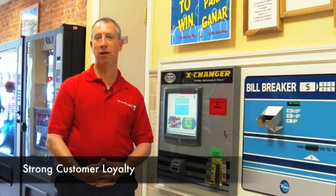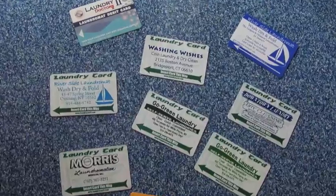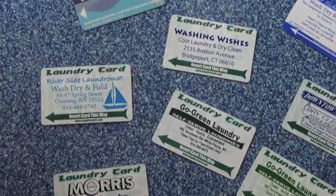We also have customer loyalty. Once a customer has value on the cards, they're going to keep on coming back and keep on using the same laundromat time and time again.